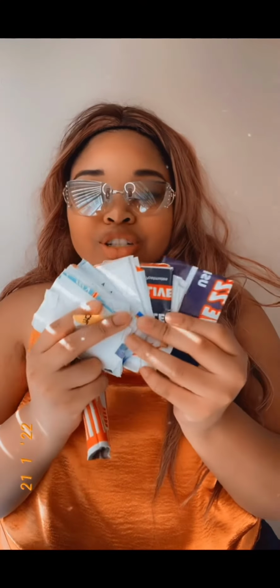Next, I have my, this is actually like a beer holder, but I don't drink, so I used it as a coupon holder. Just a bunch of food places. I mean, if I can get something for free that's food, I'm definitely gonna use it.